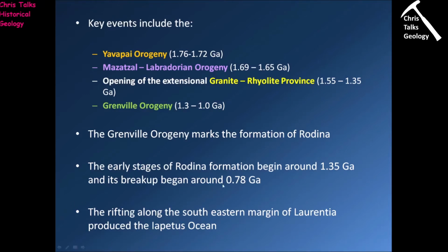So the rifting that led to the breakup of Rodinia also led to the formation of an ocean basin which is called the Iapetus Ocean, and you're going to have to remember that name because it's going to turn up quite a bit when we discuss Paleozoic geology.